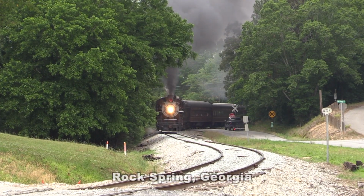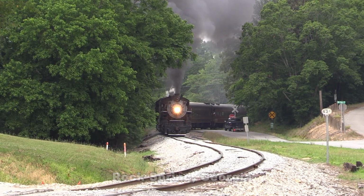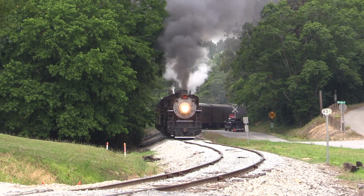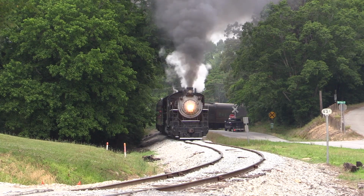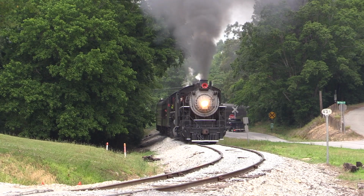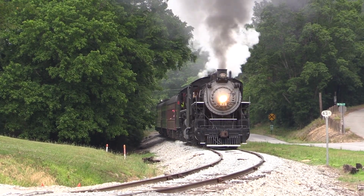South of Chickamauga is the hamlet known as Rock Spring. This tiny town is home to one of the most famous railfan photo line locations along the entire branch line. Here, trains wind through an S-curve as they pass by a small wooden home that was built near the turn of the 20th century.